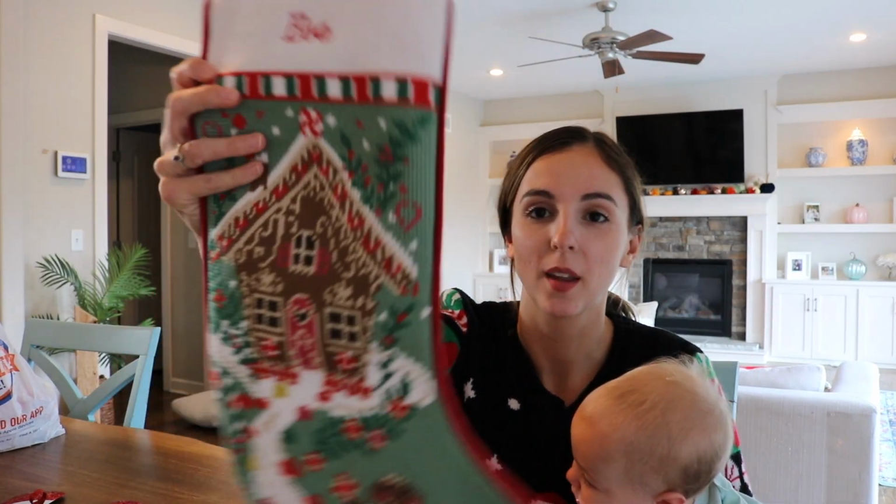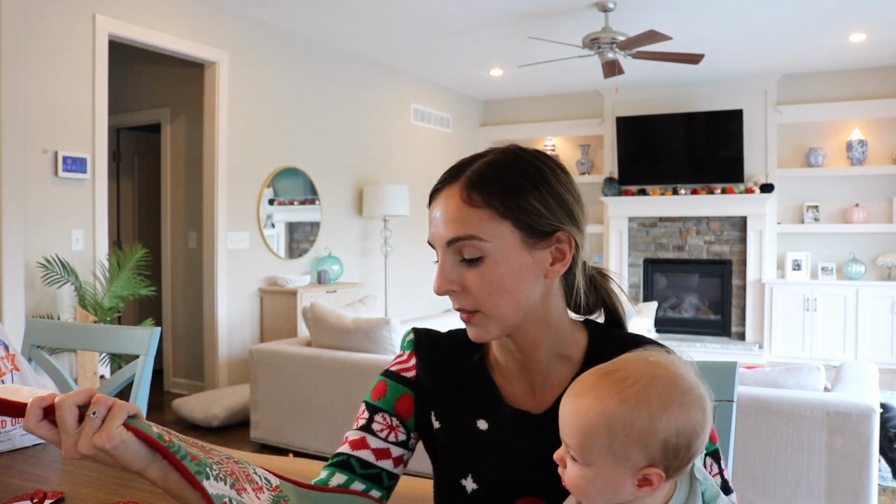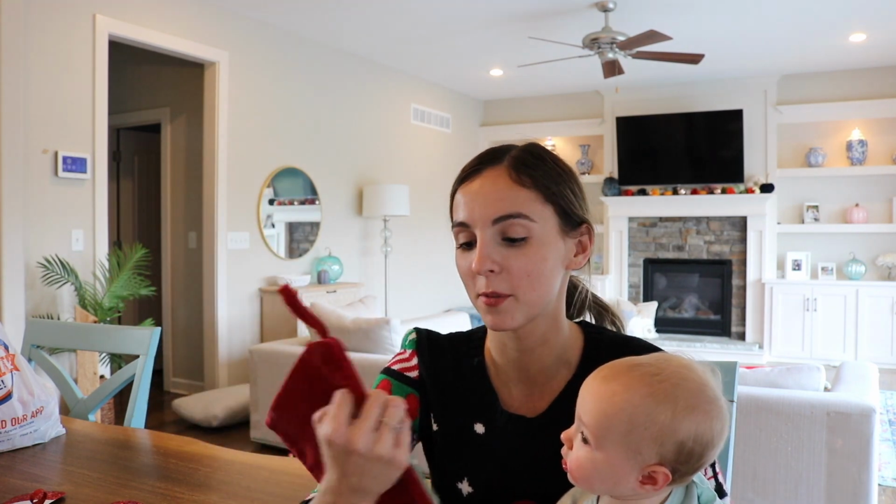So anyway, here's what it looks like, a little gingerbread house. It's so cute. It's so feminine and girly. My brother and I had these from Land's End whenever I was growing up. So it is just holy nostalgia for me to see that. And I really wanted my whole family to have them.